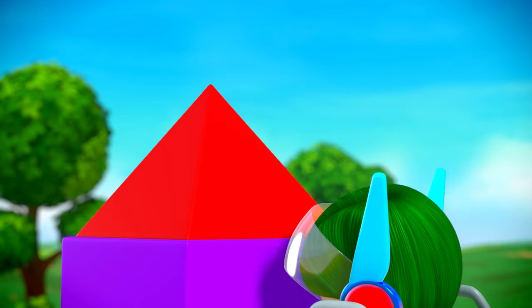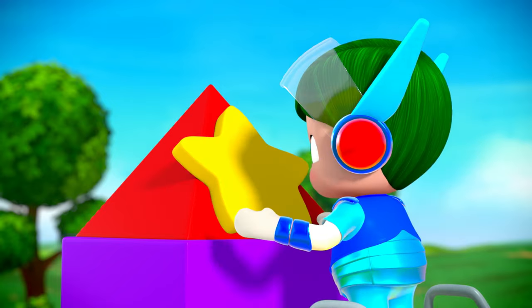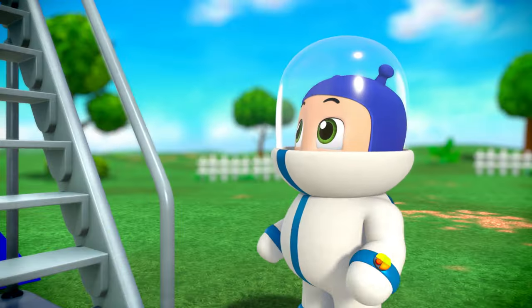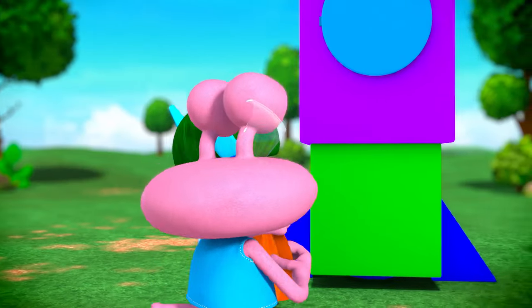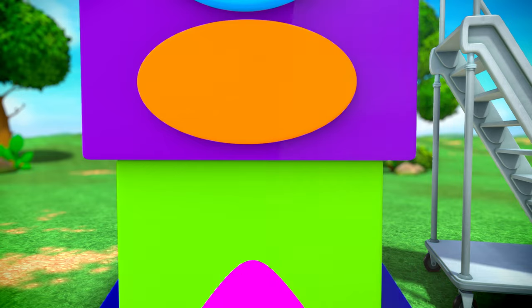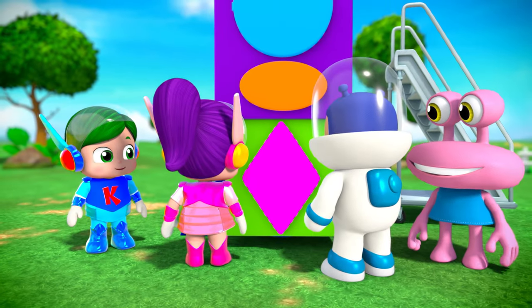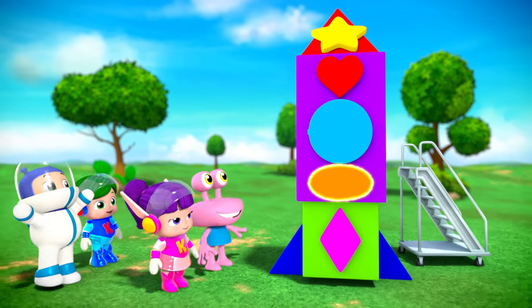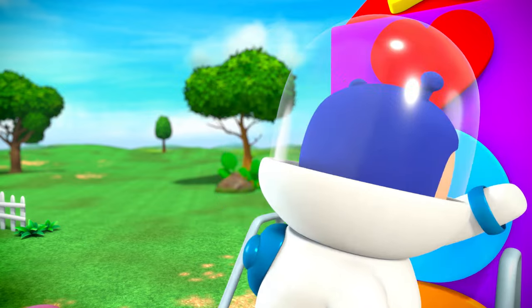Star. Heart. Oval. Diamond. Star, heart, oval, diamond.